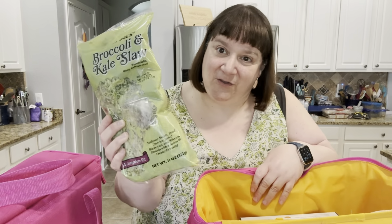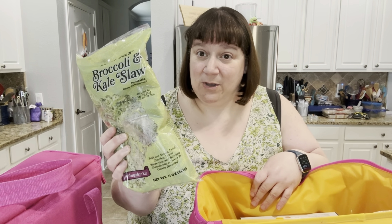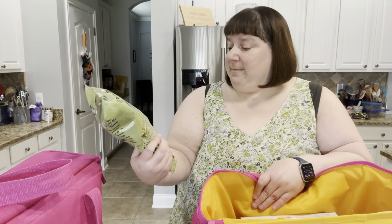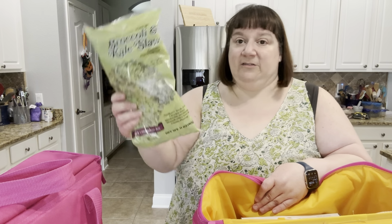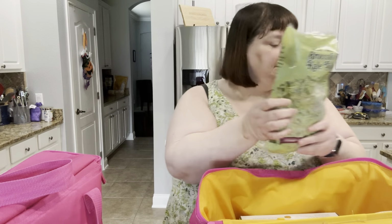This salad is so good. It's a staple in our house, and I get a bag of it every time I go to Trader Joe's because Richard and I really like this salad. It's got cranberries and cherries and blueberries and flavored almonds and a sweet creamy dressing. It's really good. That's good for you too.